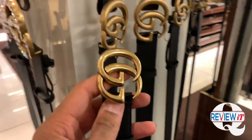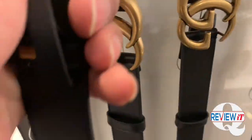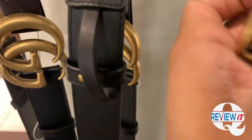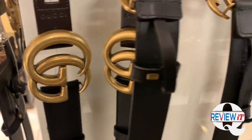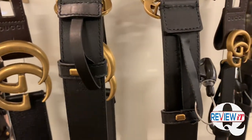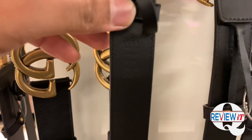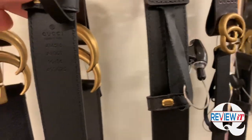Can I take a look? Show me this two-tone, the one that you bought before? I'm just going to put these on the back right here. So you guys, look at the lining. The lighting of it is off.